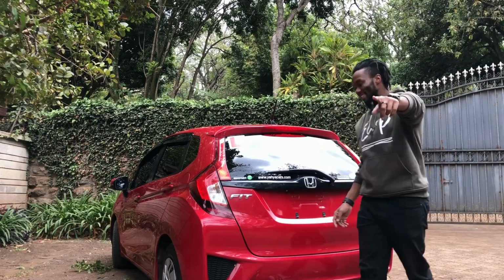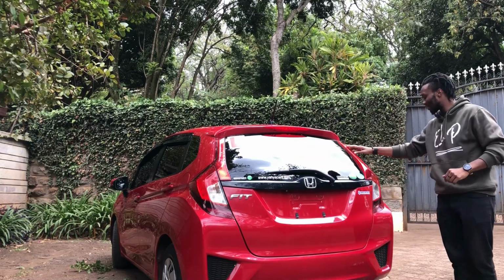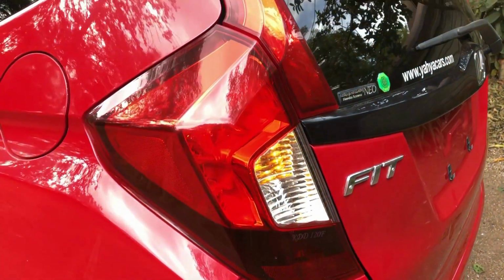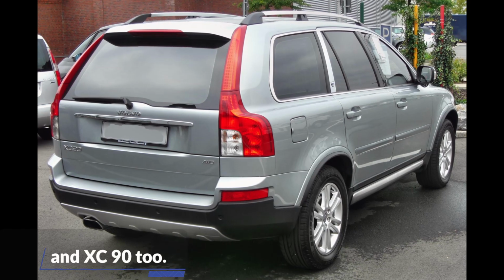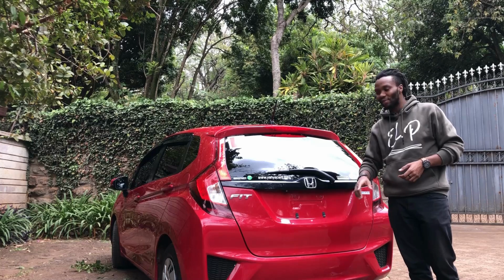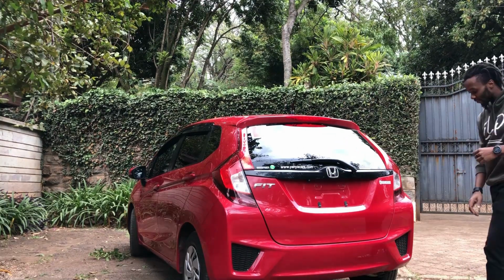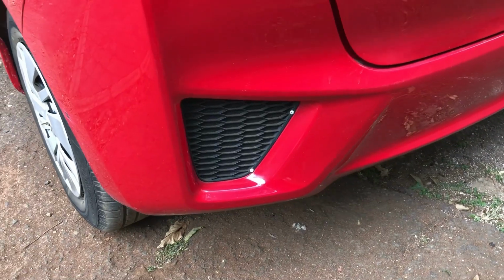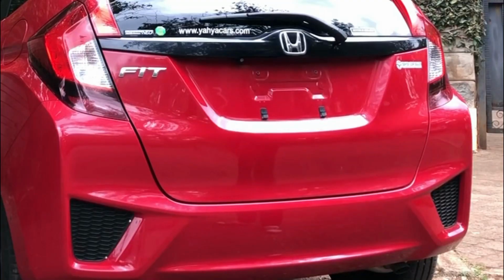Getting to the back of the Fit, you get your Honda badging and your Fit name tag. You get these really nice rear taillights with a nice shape from the top to the bottom. It reminds me of the Volvo XC70. With the EX or the EXL, you get a chrome bit on the back side. There are more design flicks, like these fake vents at the bottom to make it look a bit more sporty, but generally it looks nice. Just those things are a bit meh.